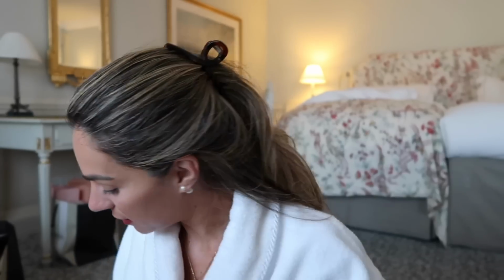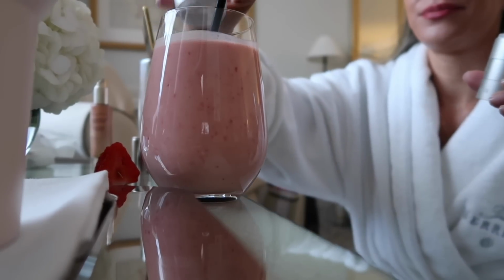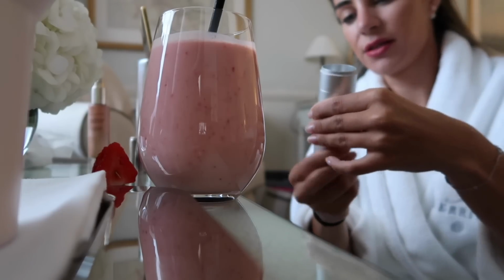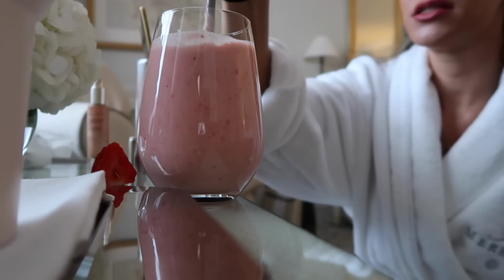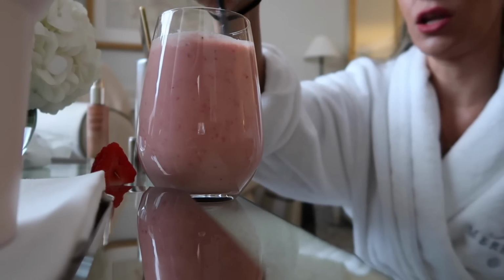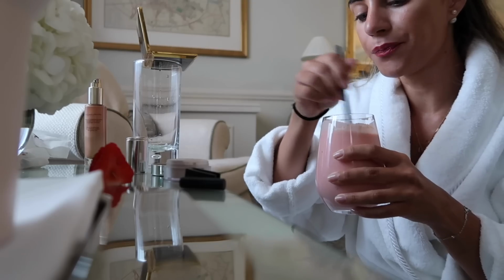But my smoothie has just arrived. I'm going to add my supplements, which I basically travel with all my supplements in here. Now I think if I was going on a longer holiday, I would probably need a second one. Pour in the collagen, and I pour in the L-glutamine. And this little thing is from Amazon as well. It's probably linked on my storefront. And I just mix the powder in first, because there's a lot and you just kind of want to get it all mixed in.